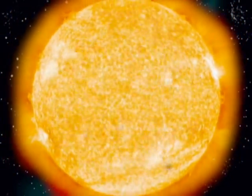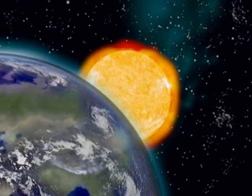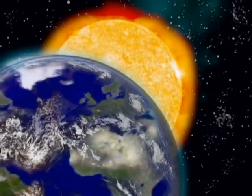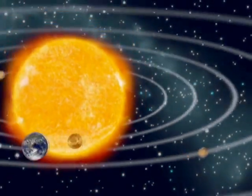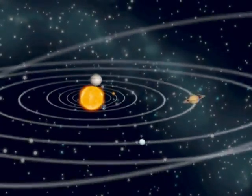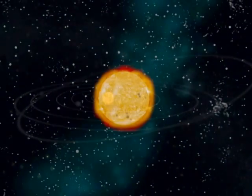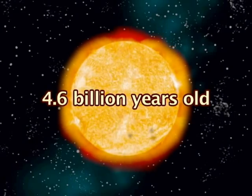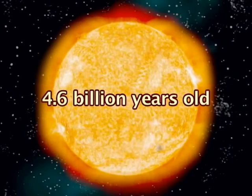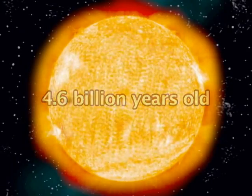The Sun is the center of and the largest object in the solar system. Our planet Earth and all the other planets in our solar system revolve around the Sun. Scientists have estimated the Sun to be about 4.6 billion years old, and it still has a remaining lifespan of about 5 billion years.